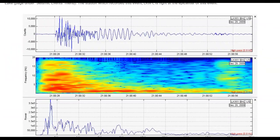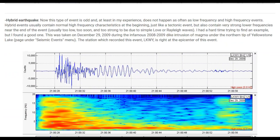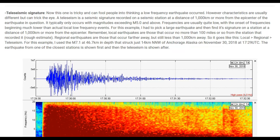Low-frequency earthquake. We have a hybrid earthquake, which is a rare type of earthquake, so it's very hard to find. But the events at Yellowstone in 2009 gave us a rare glimpse into what hybrid earthquakes look like during an earthquake swarm. Going down, we have a teleseismic signature, which is the signature from a global quake.